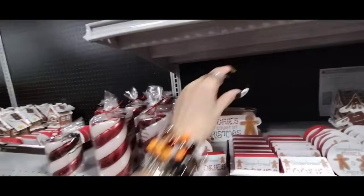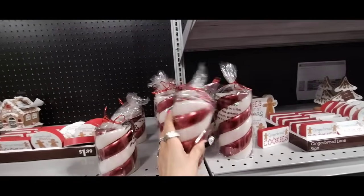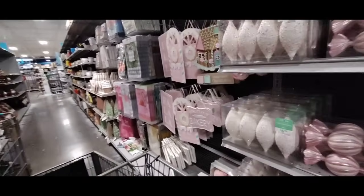All right, we also have the red and white peppermint candles coming in at $12.99. So I want to see, no, $9.99. Sorry, I don't know where I got the $12. I'm a little, $7.99. All right, I'm a little. You guys, I'm sleep deprived is what's going on around this joint. Okay. So bear with me.